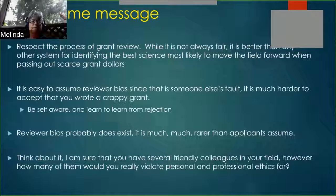And a lot of it too is that people get angry, they appeal, when they actually wrote a crappy grant and they need to go and learn from that rejection about how to write a better grant. If you are fortunate to get chosen for the NIH Early Reviewer Program, one thing that you will very quickly realize is that reviewer bias is much, much rarer than applicants assume. Most people will not give their best buddies a great grant score, because your professional colleagues aren't really good enough friends to compromise your professional ethics for. And so really take the process to heart.